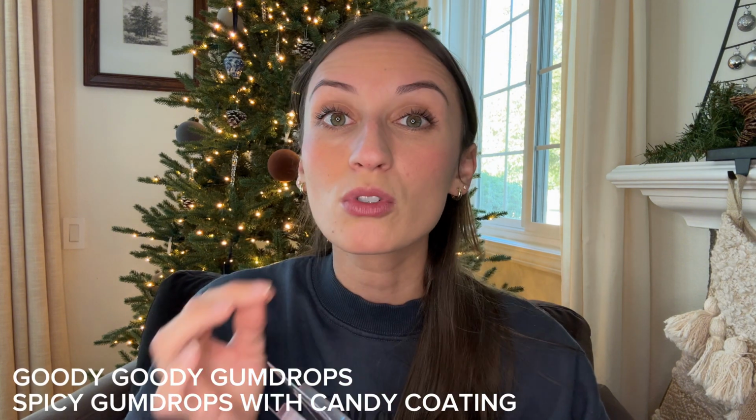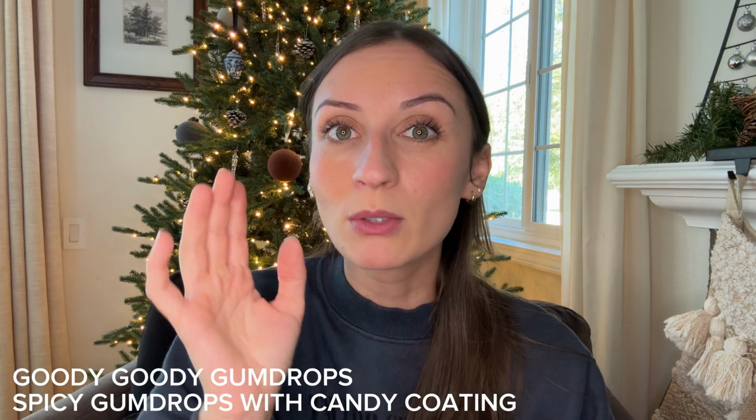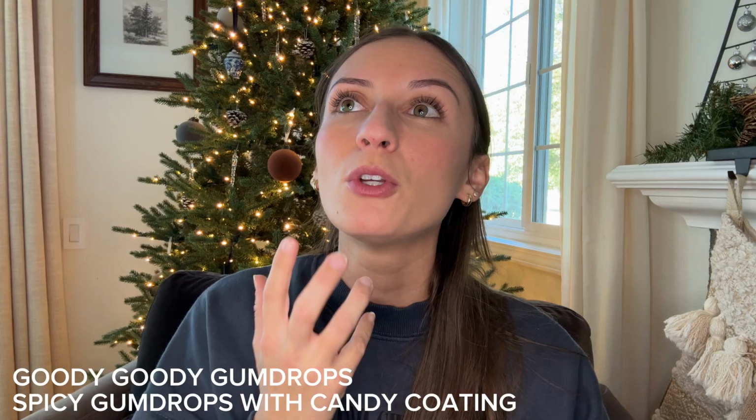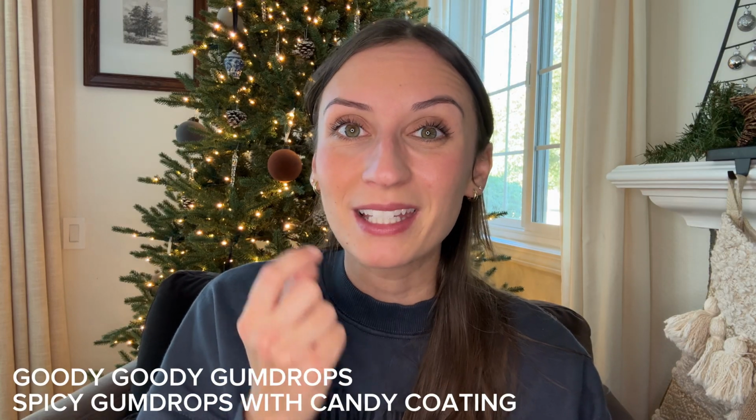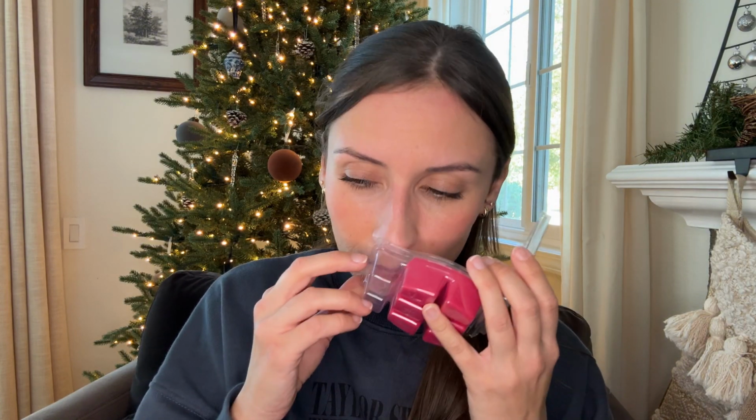Goody Goody Gumdrop surprised me so much on warm. It toned down so much. That Red Hot Cinnamon really toned itself down. You got the beautiful gummy, you know, that extra chewy, gummy, slightly hard texture of gumdrops when you chew on them. Kind of similar to Dots, the candy Dots. Oh, this one was so good mixed with the other 2 fragrances.